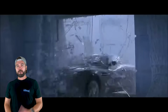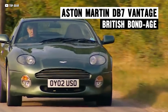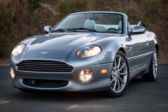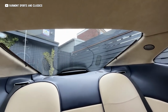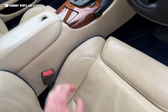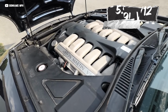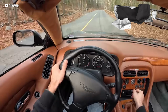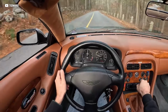This is a car fit for the likes of Bond, James Bond, the Aston Martin DB7. And in my humble opinion, this car isn't just an old Aston, it is a work of art. Its sleek lines, iconic grille, and an interior that somehow is both lavish and sporty make it a true gem. And with a bespoke V12 under the hood, churning out a respectable 420 horsepower, it promises performance that can only be described as poetry in motion, when it works.